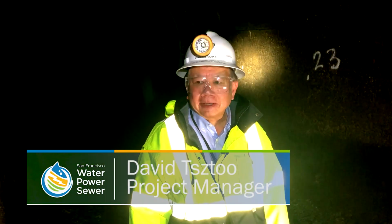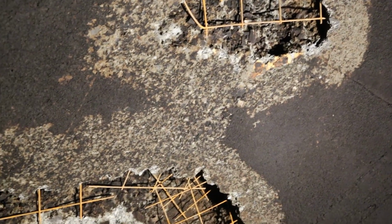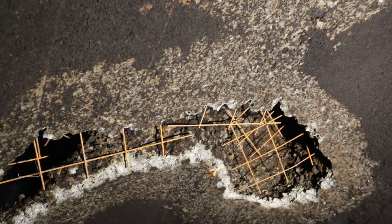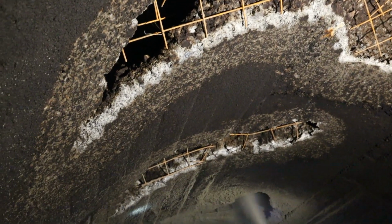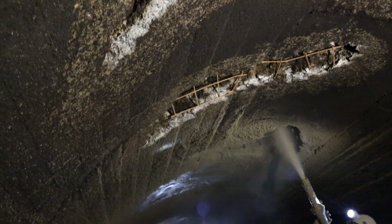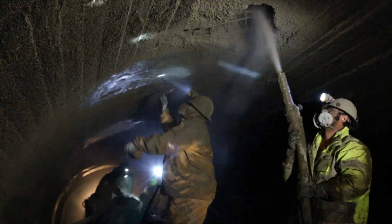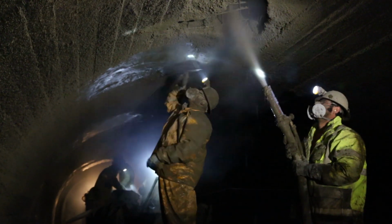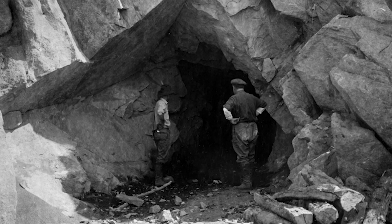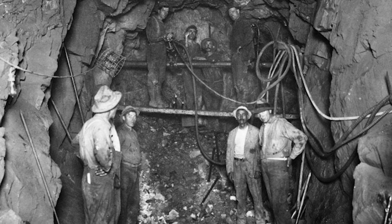As you can see by looking at the tunnel wall and the tunnel floor, there has been quite a bit of erosion that's taking place over that time period. And so this interim repair project seeks to patch up the walls where the defects have exposed the rock around the tunnel. The tunnel was originally constructed 1918 through 1925, so it's virtually 100 years old. And that lining has deteriorated.